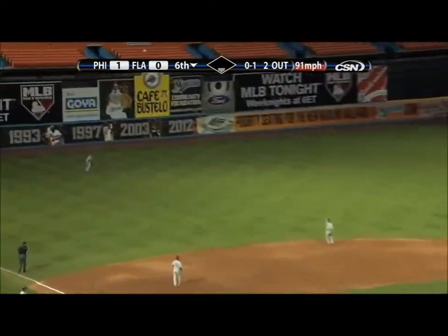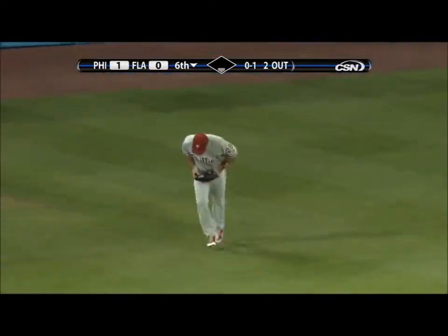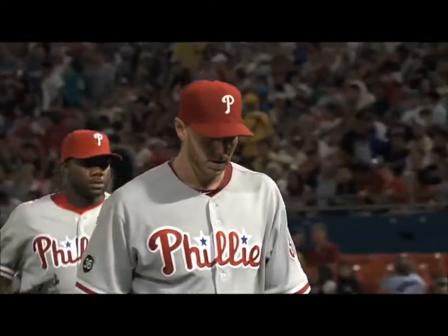In the air to left field, right at Raul Ibanez. He's under it, makes the catch. Roy Halladay has faced 18. He's retired all 18 tonight here at Sun Life Stadium.